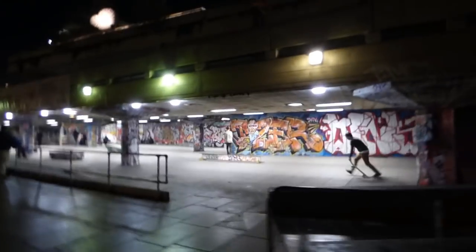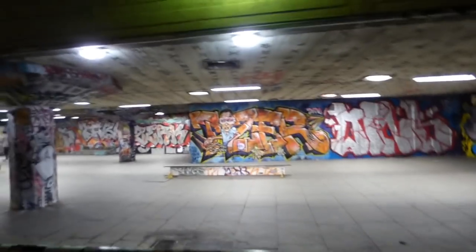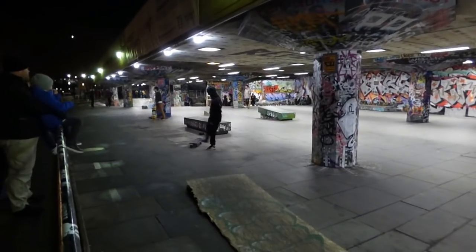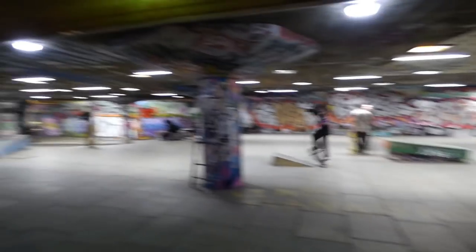Anyway, I brought my brother here when he was 14 because he loved graffiti and skateboarding. This is a very well-known place on the South Bank where lots of people come and they're allowed to graffiti, they're allowed to do their skateboard thing.